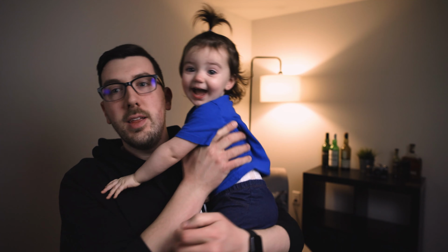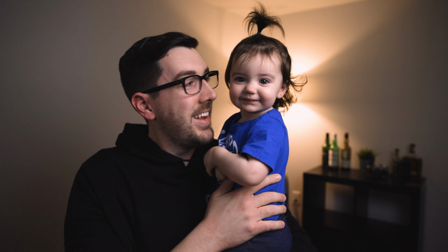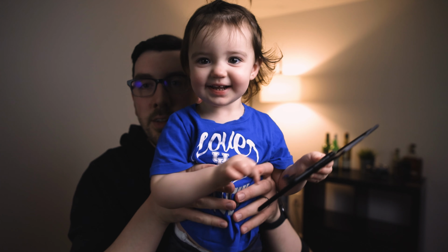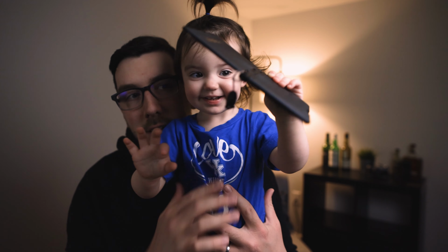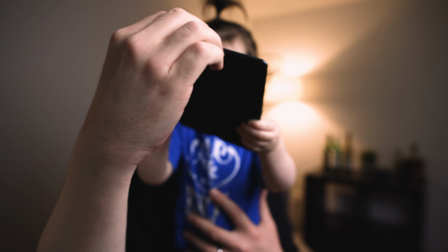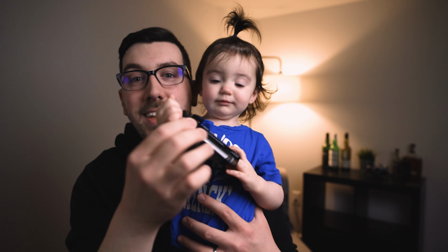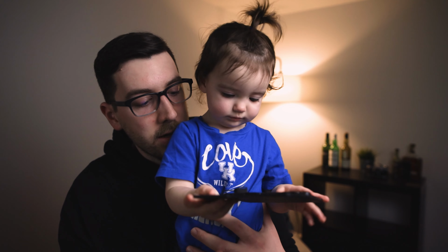Hello? Hi. Are you done with your nap? Come here, come to Dad. Dada! Can you show the camera what you have? What do you have? Yeah, can you hold it up this way? Hold it like this. Look. Yay! That's called a color checker.